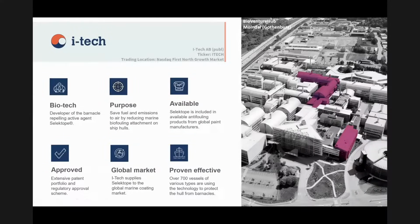For you who may not know us, first of all, very welcome to get introduced. We're a biotech company located in the Gothenburg area, actually in the premises of AstraZeneca's R&D center in Mölndal, just south of Gothenburg. We're listed on the Nasdaq First North Growth Market since 2018. Our purpose is to supply technology that goes into marine coatings to save fuel and emissions, both to air and hopefully also to sea, by reducing biofouling or the risk of catching biofouling on the hull. The technology is called Selektope and is available to the global market within shipping, and is used by most of the dominant marine paint makers out there in the world.